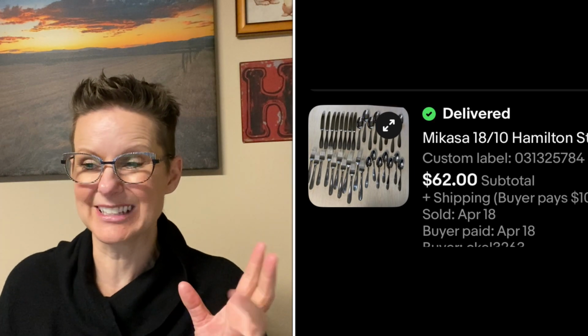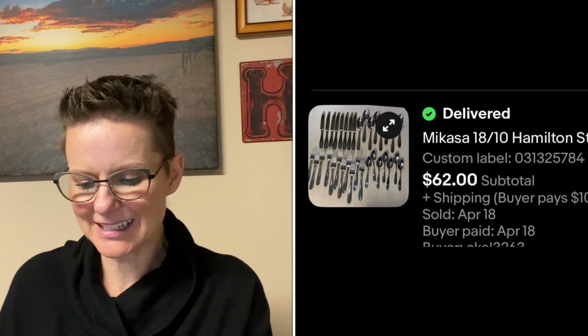Here we are. First item is these are Mikasa flatware. The pattern is called Hamilton. And I picked up this set. Gosh, I don't remember how many pieces it was, but it was a good amount. It was like service for 4 plus some extras in there. This one I paid $7.84 for. It sold for $62, and that gave me a profit of $44.80. And it just took 1 month for those to go out.